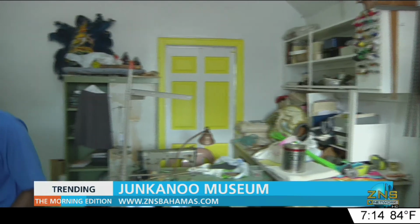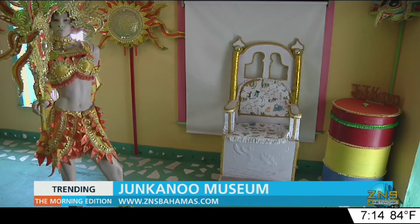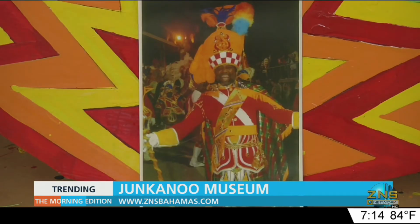And being an experienced person who has trained and did his tailoring training over in New York, he has brought all that back home. And while Johnson agrees that the Bahamas is rich with talent, he believes more must be done to promote Junkanoo products on the world stage. Johnson also credited the work of a Bahamian icon for sharing in his vision.